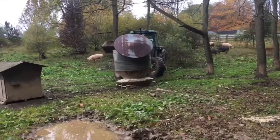These guys are gonna have a much better day. All right, so after a quick breakfast, we went and picked up the Freightliner freezer truck from the shop. And I think it's at the shop more than it's here, so do with that what you want.